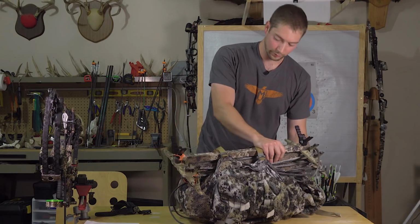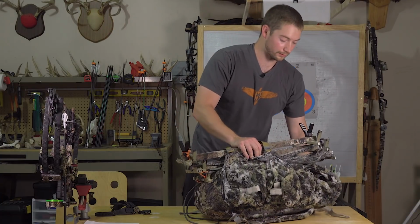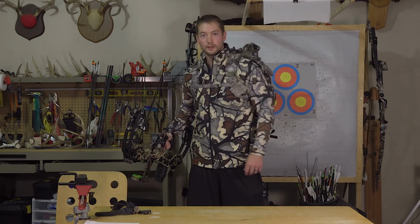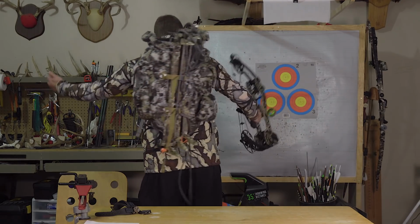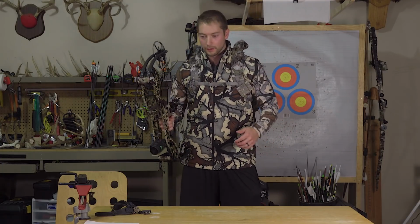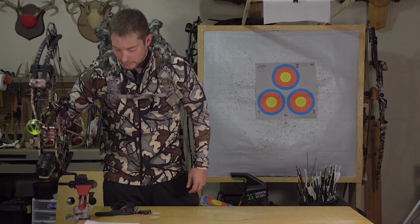Okay, so there's the pack with my sticks, and I found that the Predator platform actually fits pretty well in the water bladder pouch area of this pack too. So I mean, there you go. That's kind of how I would walk into the woods then. With this amount of weight in the pack, you can go a pretty decent ways and it's not too big of a deal.